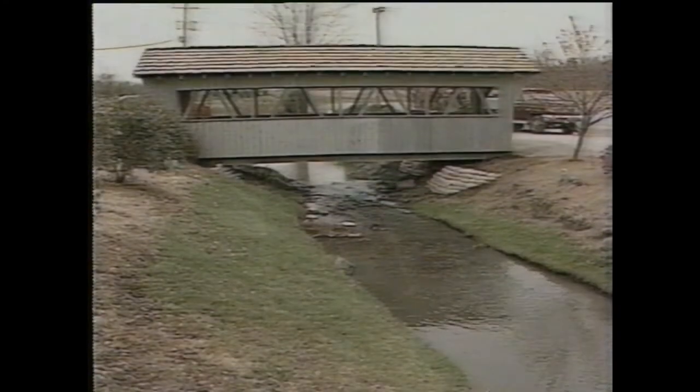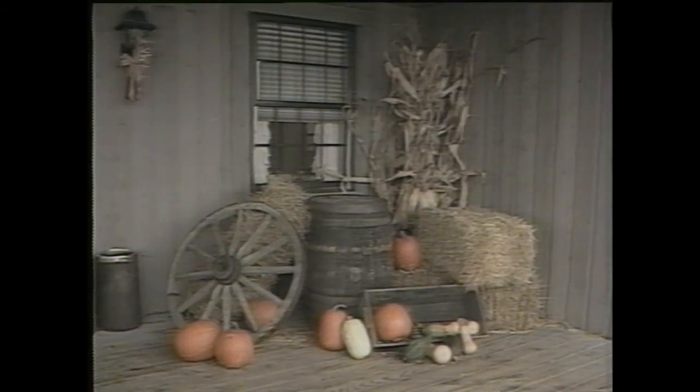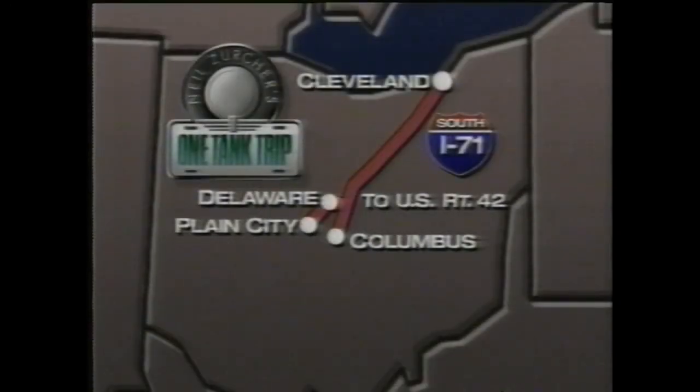You know, Thanksgiving's a nice day and there's a crowd inside. You might want to wait your turn out here on the porch in one of these hickory rocking chairs. From its covered bridge to the old wagon wheels, you'll almost feel like you're spending Thanksgiving at Grandma's. Plain City, Ohio, a Thanksgiving destination, and it's just a one-tank trip. I'm Neil Zurcher, News Center 8.